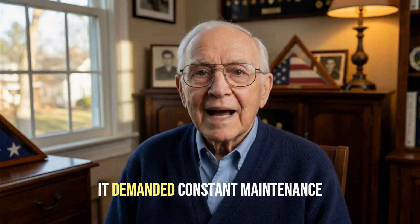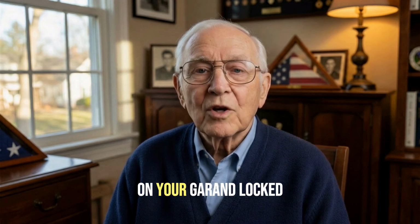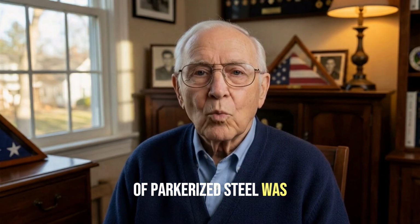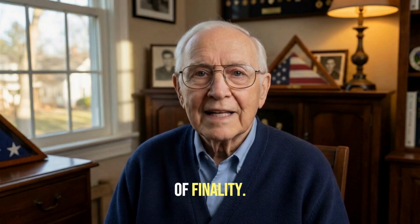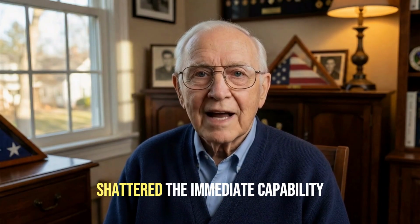The gun was heavy, it was uncomfortable, and it demanded constant maintenance to keep the leather holster from rotting in the damp French weather. But when the bolt on your Garand locked back empty and a shadow moved in the doorway, that heavy block of Parkerized steel was the most valuable object in the world. It was a tool of finality. It did not wound to incapacitate later. It shattered the immediate capability of the enemy to fight back.